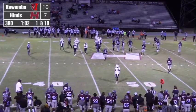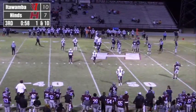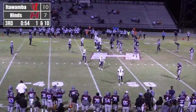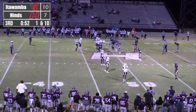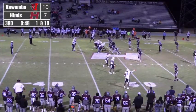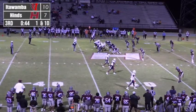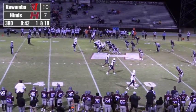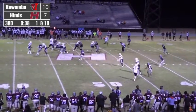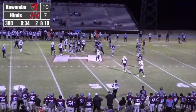1:04 to play here in the 3rd quarter. Again, Itawamba did it in the first half. They're just trying to run a little bit of clock here late in the game, in a 10-7 matchup. Three receivers out wide to the right side for Carter. Carter takes it, now hands it. And tripped up. French goes down after a gain of 2.